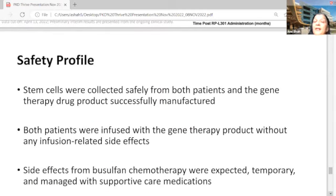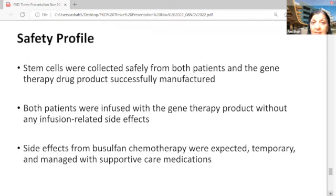So stem cells were successfully collected from both patients, and the gene therapy product was successfully manufactured in both of these patients. Both patients were infused with the product without any infusion-related effects. And the side effects from the busulfan were really expected, temporary, and managed with supportive care medications. None of the patients developed any of the severe complications that we had talked about regarding busulfan.